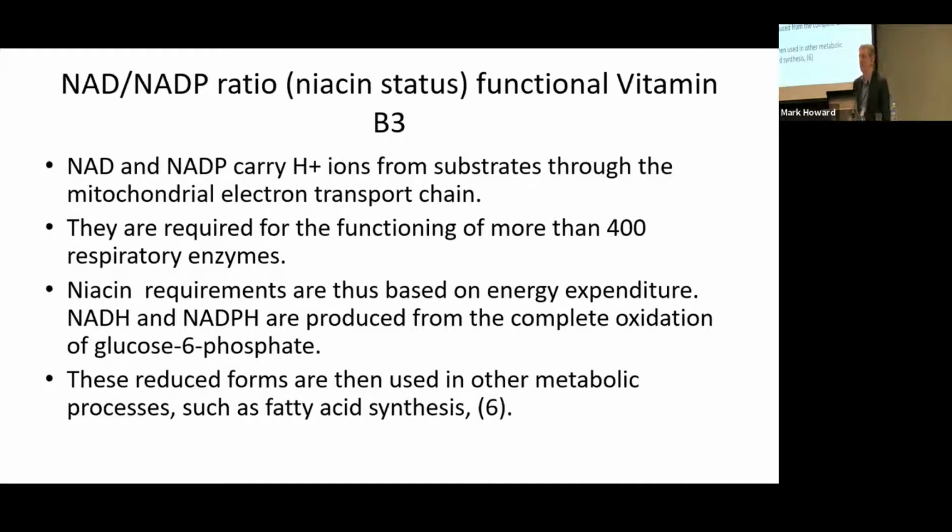I know that if you go on Dr. Myhill's website, you'll see that she uses that for many patients with chronic fatigue. But I think it has importance throughout all cellular energy. It's one of the ones that we measure on a regular basis. So NAD and NADP carry hydrogen ions, protons, from substrates through the mitochondrial electron transport chain. They're required for the function of more than 400 respiratory enzymes. Niacin requirements are thus based on energy expenditure. NADH and NADPH are produced from the complete oxidation of glucose 6-phosphate, and these reduced forms are then used in other metabolic processes such as fatty acid synthesis. So crucial.